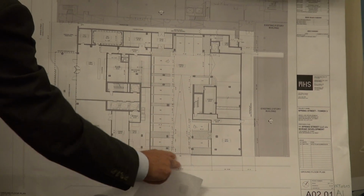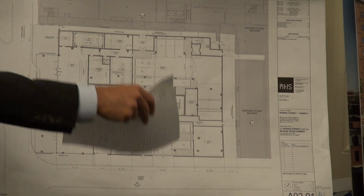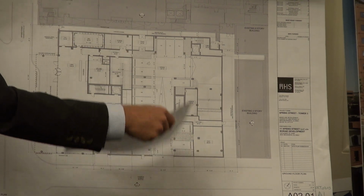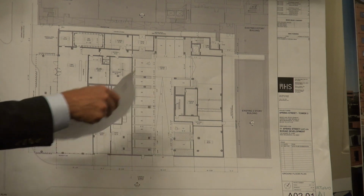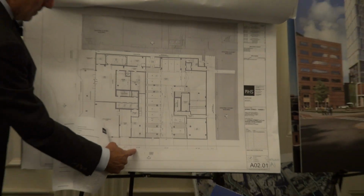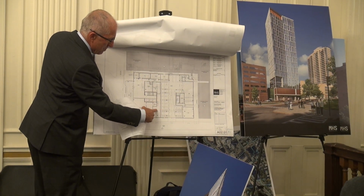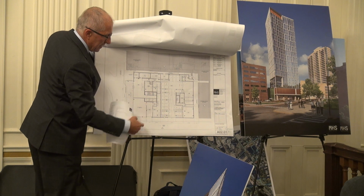So the utilities are coming off of here. They face the Spring Street garage as well. So you have the entrance to the garage for the Spring Street garage, and you have the entrance for our garage on the similar portion of the street. The trash comes down, the trash chute is compacted and stored in this room, then it would come out to the loading dock and get carted away.